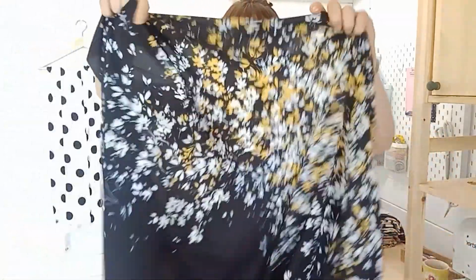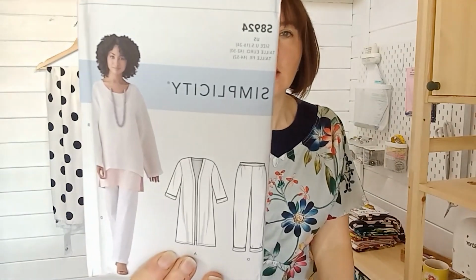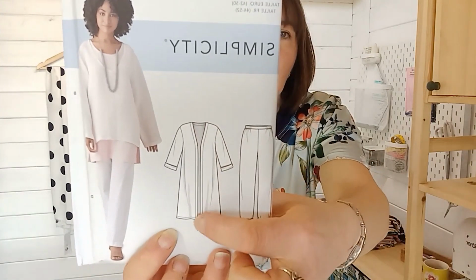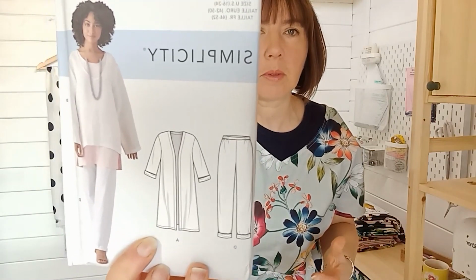This is a crepe. It's a lightweight crepe. Again, this one's by John Caldor. It's 57 inches wide, and it would make good sort of cardigans and throws. And for that reason, I've chosen Simplicity 8924 to make this sort of over cardigan throw. It's like a sort of summer cover up.